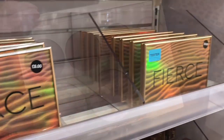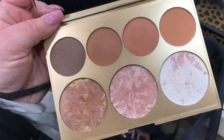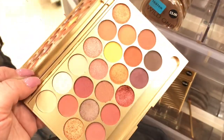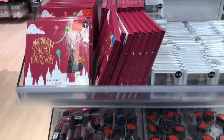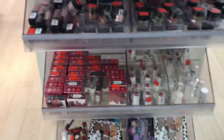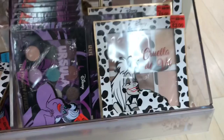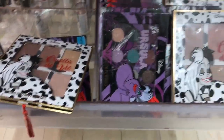Oh, let's have a look at these palettes. Okay, so this is £8. This is like a bronzer and highlight palette. It's pretty cool. Oh, that's cute. Nice warm tones. Okay, so all that Mary Poppins stuff that I showed you in the last video is now in the clearance, along with some other things. These Grow with a Build palettes look really nice though, so I might get one of those. I'll find a sealed one.